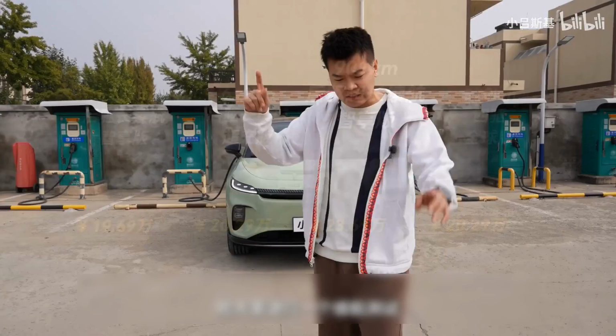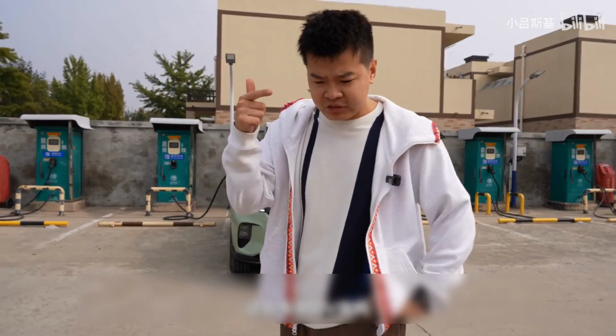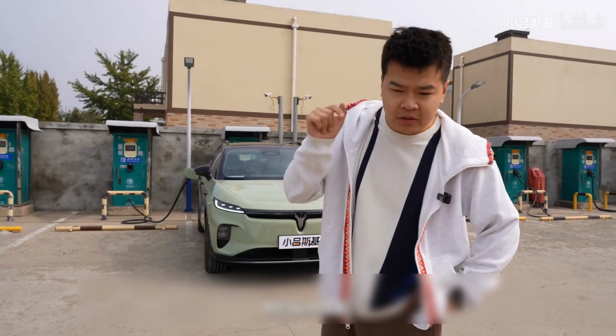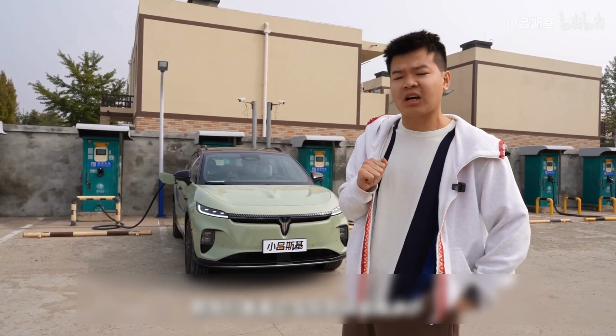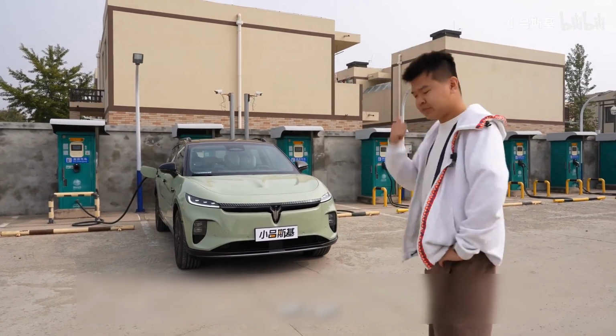It's fully charged, showing 901 kilometers of range. We'll set the climate control to 23 degrees with a 2-speed fan, and switch the driving mode to economy with the lowest energy recovery setting. This is our standard procedure for testing. Now, we're ready to begin.